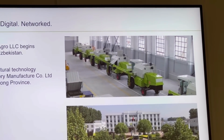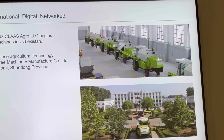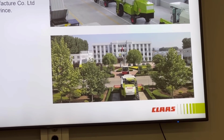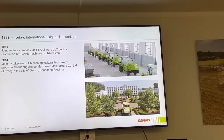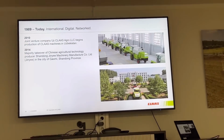Right, so the top picture there is the Dominator still being made today in Uzbekistan. And the bottom picture is a factory in China now that makes Tucanos, is it, for the Chinese market. But there's one customer, or some customers come on in China and will order 300 Dominators at once, which will still get made in Harsewinkel, which is where we're going tomorrow.